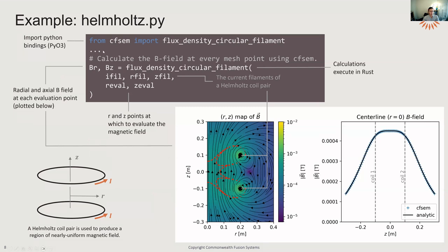Then there's some omitted code here where we would define 2 current filaments, one for each coil of the Helmholtz coil pair. And then we define NumPy arrays of the R and Z points at which we want to evaluate the magnetic field using meshgrid. Then we call flux density circular filament. This executes calculations in Rust to evaluate something called the Biot-Savart law that calculates the magnetic field at each point. And it evaluates those calculations much faster than we could in Python, even using NumPy. This returns for the magnetic field B vector, its radial and axial components at each evaluation point. And those are then plotted on this magnetic field map below.